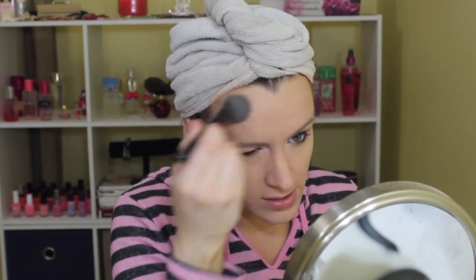But the other day I tried to not use as much of this, like on my forehead and stuff, but I did notice a difference. And it definitely wasn't matte as long, so yeah, it just definitely helps.